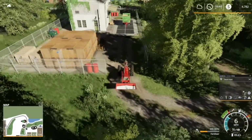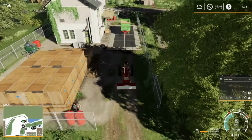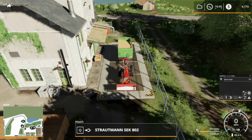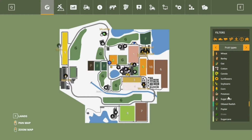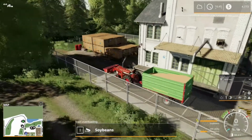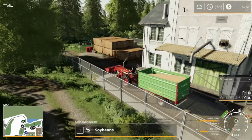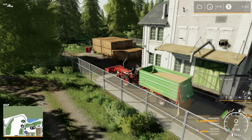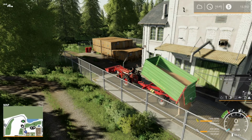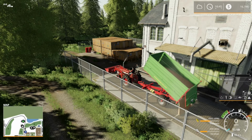So let's get back over here. We'll line this puppy up, and we will take a look at the price right before we go ahead and sell this. So that's all hooked up. It is soybeans. I just caught a glimpse of that. And it has topped out at $2,621. Hot dog. I gotta love it. And we have 10,500 liters. Come on, baby. We can do it. Oh, yeah. I like watching that money just climb up.